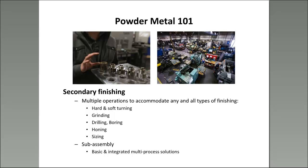Further in secondary finishing is subassemblies. It's always possible to take that component and assemble something else to it. This is something that we do at Centris and that can be done in the powder metal operation. You can add other powder metal components to it by methods of attachment. Assembly can also be conducted during the sintering process.